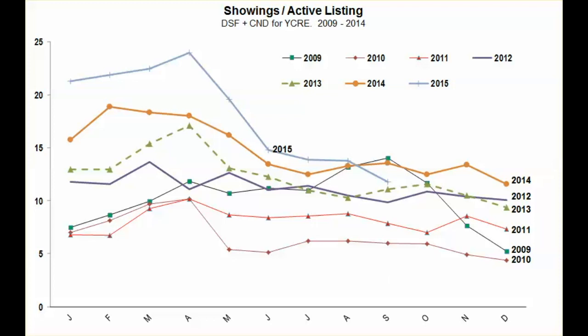So let's take a look at, say, 2009, 2010. This right here is 2010. Right here in February of 2010, we had about 6.5 or 7 showings per average listing per month. So if there were 10 listings and we had 6 showings per active listing, it showed how much interest there was. But it doesn't mean anything by itself. What it means is when it's related to another number.